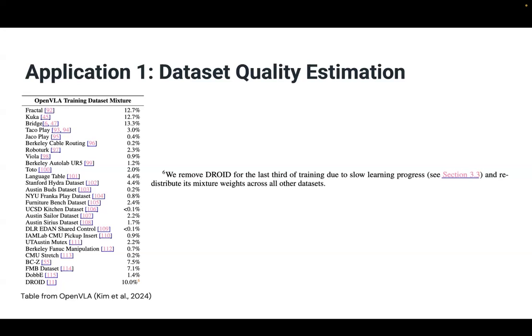I mean, in the OpenVLA paper, it's really nice that they actually made a footnote on how they came up with it. And they noted that a data set they thought was good, which they gave 10% weight, after they trained the model for 2/3 of the time, they realized it's actually really bad. So they manually removed it for the last 1/3, right? Just showing that when we scale up imitation learning, there's a lot of data set quality consideration we have to do. So how does generative value learning help here?